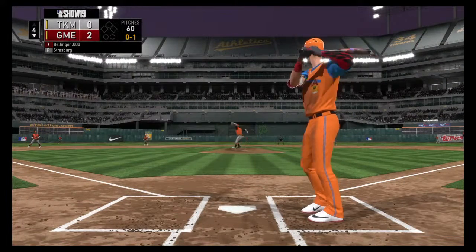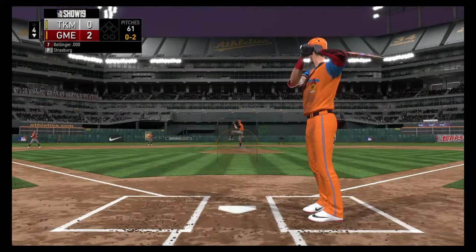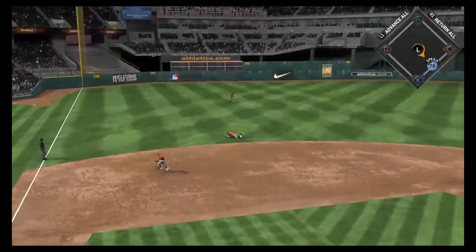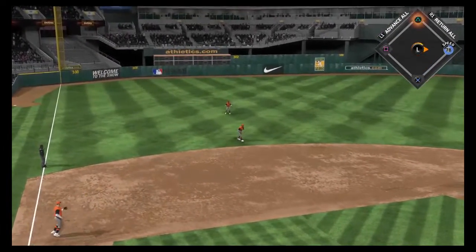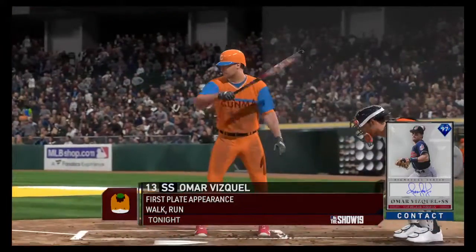Oh, and 1 count, and the pitch. Fastball was too much for him there. Swung right through it. 2 mid-90s fastballs right there that he doesn't seem to think he can catch up to. I wouldn't be shocked if he came right at him again with another good one. And he'll have no play as he reaches first base safely.